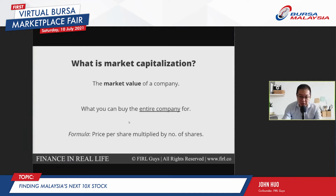The formula for market capitalization is pretty simple. It's just the price per share multiplied by the number of shares. So if you have $1 as the price per share, and 1 million shares, that means the market cap is 1 million. All right?